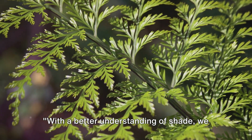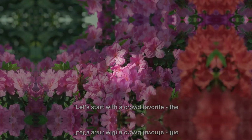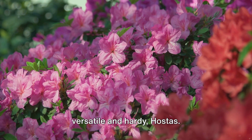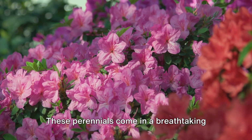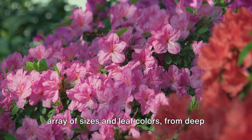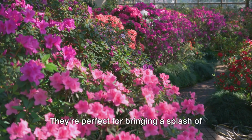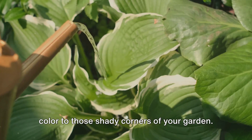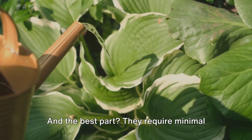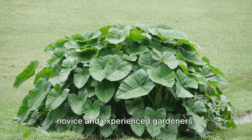With a better understanding of shade, we can now explore plants that thrive in these conditions. Let's start with a crowd favorite, the versatile and hardy hostas. These perennials come in a breathtaking array of sizes and leaf colors, from deep green to almost white, some even sporting variegated leaves. They're perfect for bringing a splash of color to those shady corners of your garden. And the best part? They require minimal care, making them a great choice for both novice and experienced gardeners.